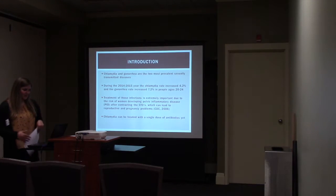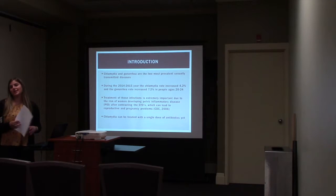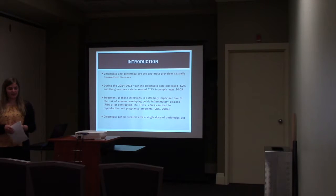So, an introduction. Chlamydia and gonorrhea are two of the most prevalent sexually transmitted diseases, and during 2014 and 2015, they increased. Treatment for these infections is extremely easy with a single dose of antibiotics, and it's extremely important because of the increased risk of the woman developing pelvic inflammatory disease and other reproductive problems.